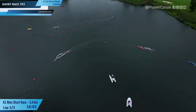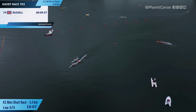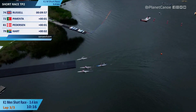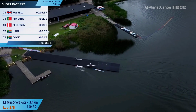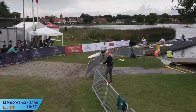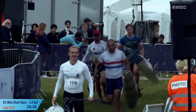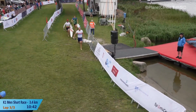As the lead group comes into the portage. Portage 2. So we're going to have Pedersen go right. Russell, Pimenta will go left. And Hart has the choice. He's coming left also. Pimenta goes around Russell. Wants to arrive first. Russell goes early exit. Very tidy exit. Lucky not to touch his bow of the boat on the water there. He would have had a little moment, I'm sure, as that bow dropped down. Pedersen cantering through, relaxed, composed, soaking up the moment. Russell, Pimenta, Hart, as they come through the portage.